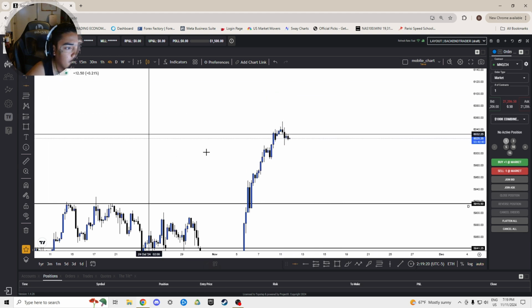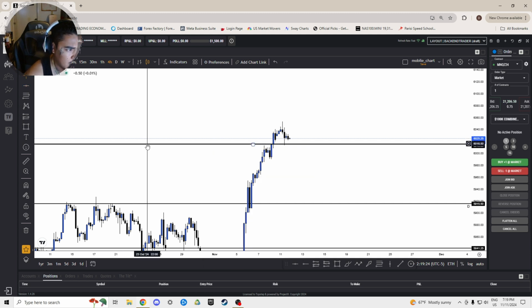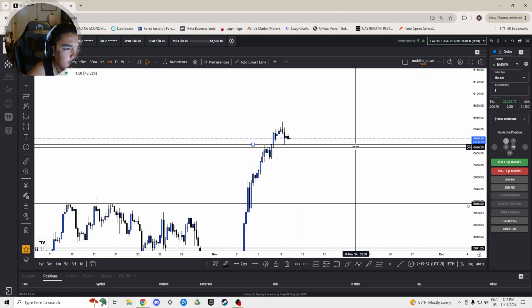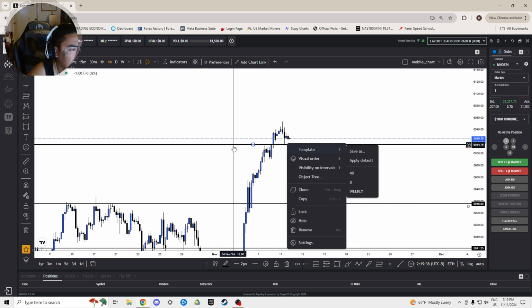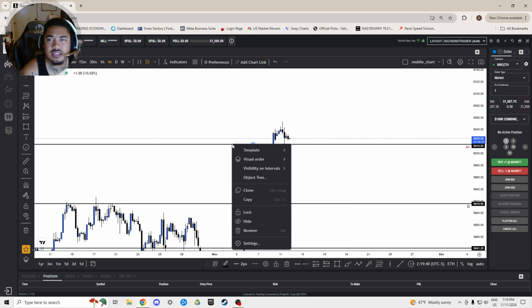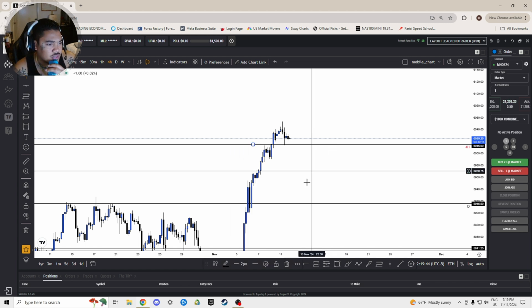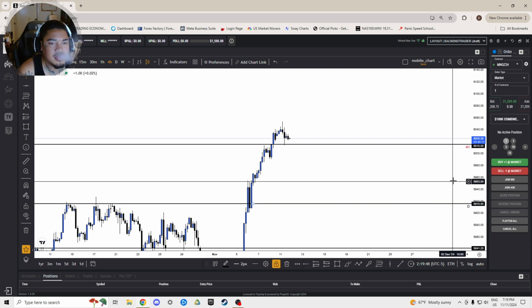I'll put a 4 hour right here. I like how that looks. Move that down just slightly. So we got a 4 hour level at 60.15. Let's lock that. That would be the worst, because sometimes I'll be looking at the charts on my phone, and if I don't lock it, these little horizontal lines are so easy to move. Why won't it let me lock it? Okay, cool.